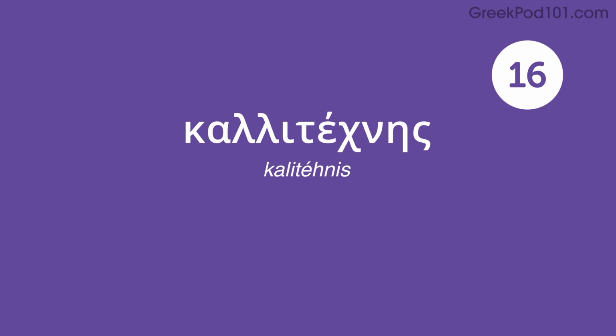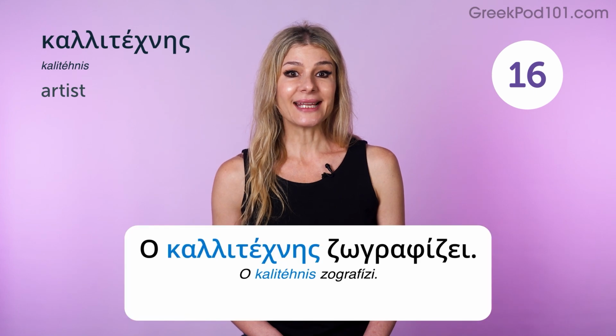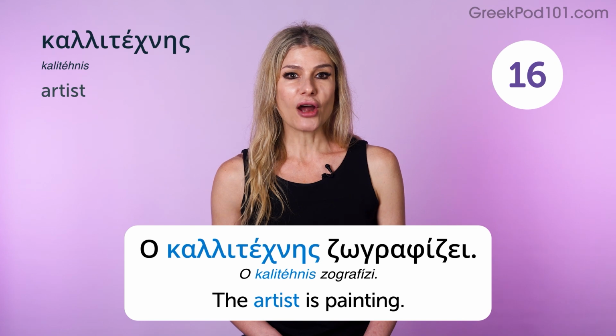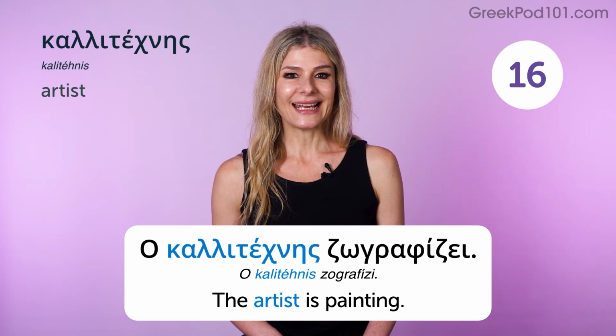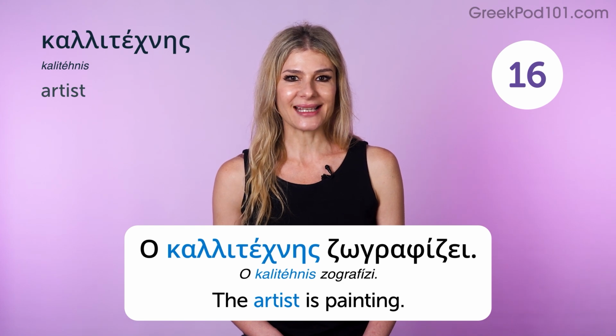Καλλιτέχνης. Artist. Ο καλλιτέχνης ζωγραφίζει. The artist is painting.